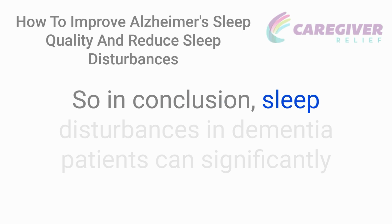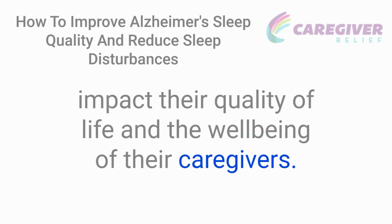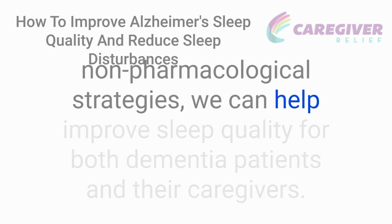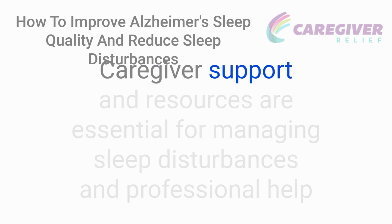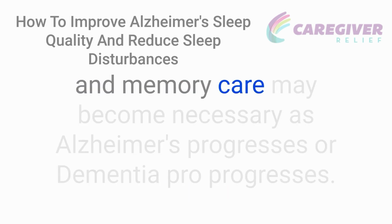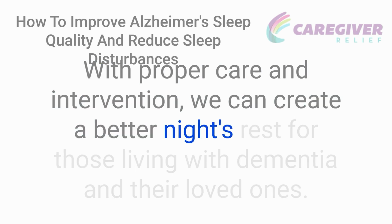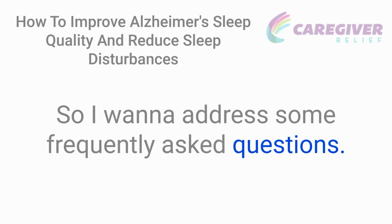So, in conclusion, sleep disturbances in dementia patients can significantly impact their quality of life and the well being of their caregivers. By understanding the causes of sleep disturbances, identifying common sleep disorders, and implementing non pharmacological strategies, we can help improve sleep quality for both dementia patients and their caregivers. Caregiver support and resources are essential for managing sleep disturbances, and professional help and memory care may become necessary as Alzheimer's or dementia progresses. With proper care and intervention, we can create a better night's rest for those living with dementia and their loved ones. So I want to address some frequently asked questions.